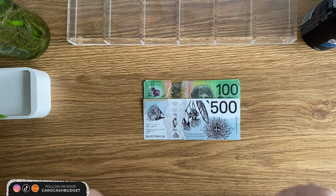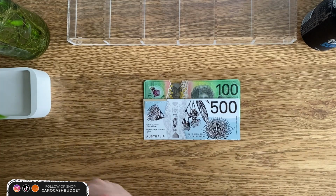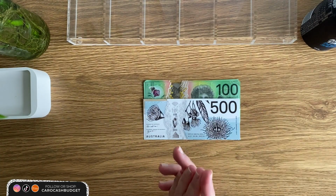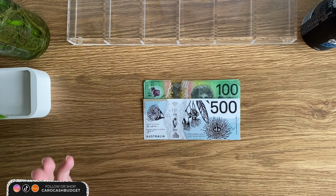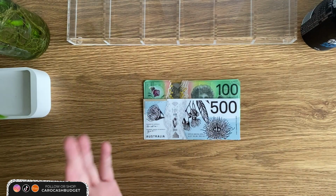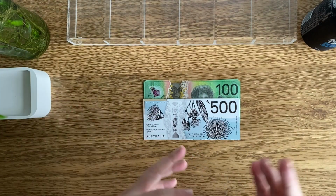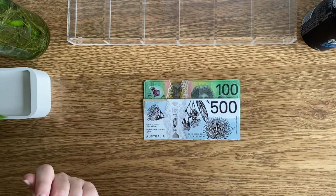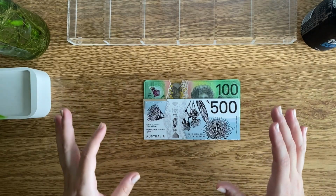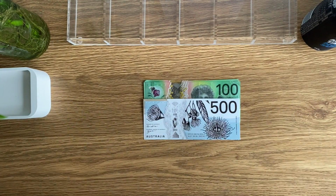My name's Caroline and this is my end of month cash exchange, banknote exchange, bill exchange, whatever you like to call it. This is what I do. I go through at the end of each month and I work out how much I've spent, how much I've saved, as well as I empty out my banknotes and swap the smaller ones for larger denominations just to keep the envelopes nice and in good condition. So yeah, this is what I'm going to do today.